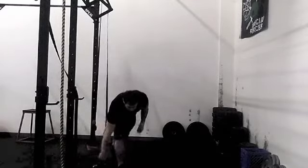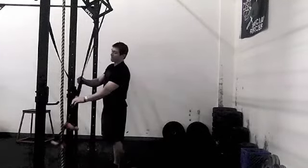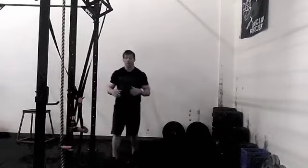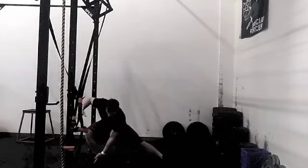Now, second movement. Cossack squats. Okay, there's some different progressions for these. First level progression, body weight. Okay, you're going to set yourself up here. We're just going to go lateral lunge progression. So what we'll do is we'll lunge to the right. We're going to reach across, touch on the inside of that foot, drive up through the heel, extend the hips at the top.